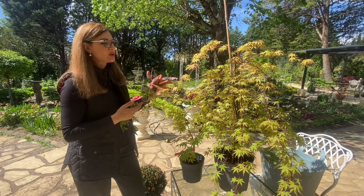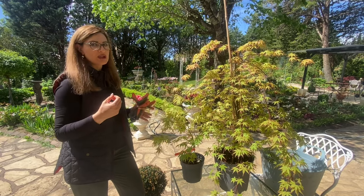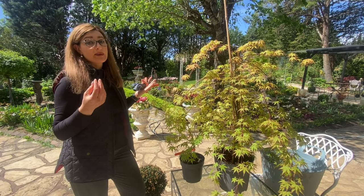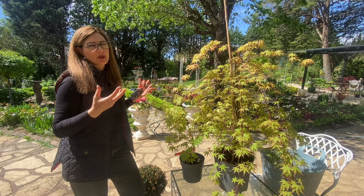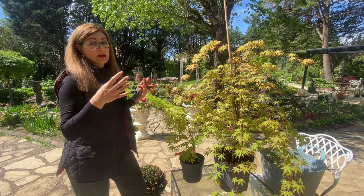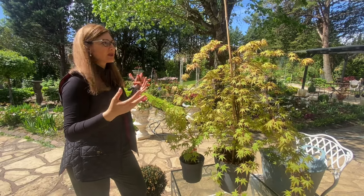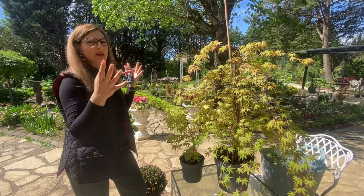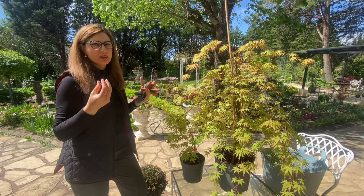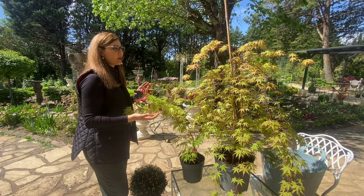They also change their color according to sun. If they're in too much shade, you probably won't see a whole lot of color; even some red ones can be a little greenish or bronzy. But if they get morning sun or filtered sun, like dappled shade, they will have beautiful variations of color. So this one is new and it's going into my garden.